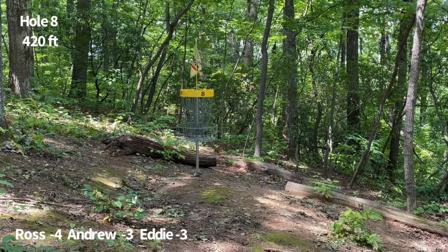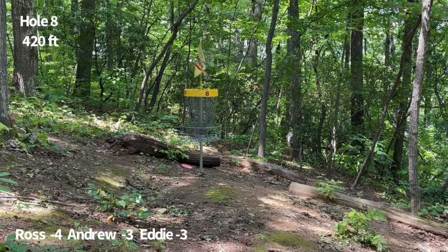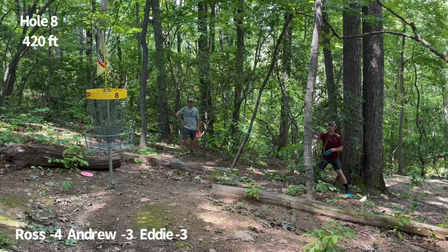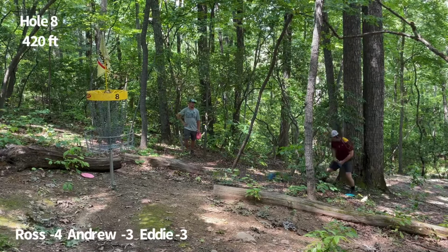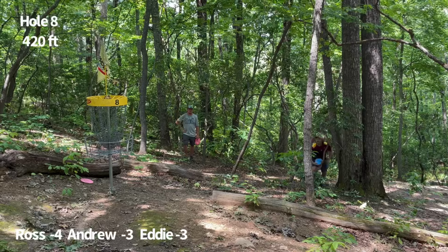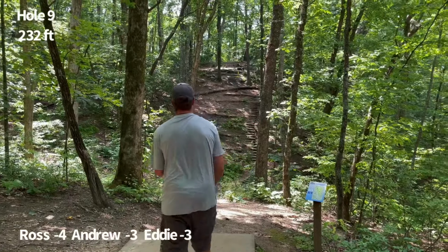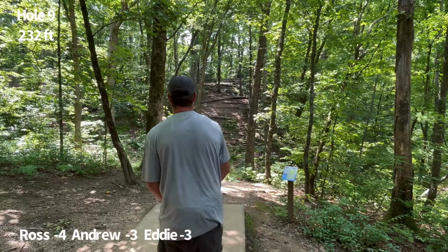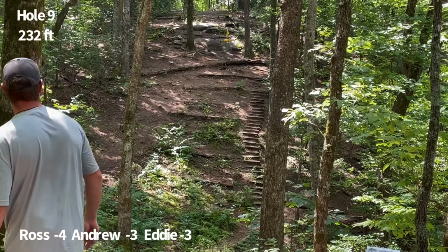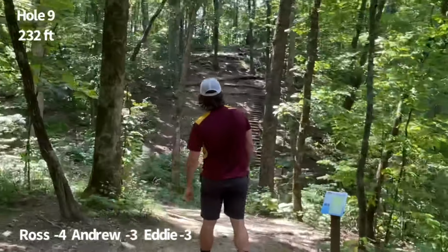Andrew back there with a pretty long birdie putt. Just off the band. Oh no, don't roll. Rolls back to a similar distance putt. He cans it. Awesome. He's making these roll-away putts. Oh my gosh. Oh my gosh. Sit down.